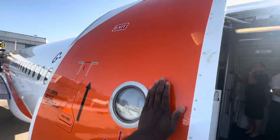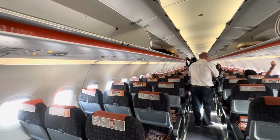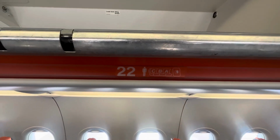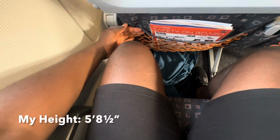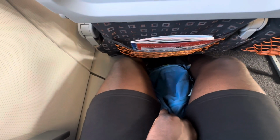After tapping the fuselage and greeting the cabin crew, it is time for me to get inside and take a look at the old cabin shown in a 3-3 configuration. My seat is 22 Alpha, where I'll be getting a perfectly aligned view of the wing. First impressions, the legroom is on the cramped side, especially when stretched out, where you can see that there is very little room to work with in terms of comfort.